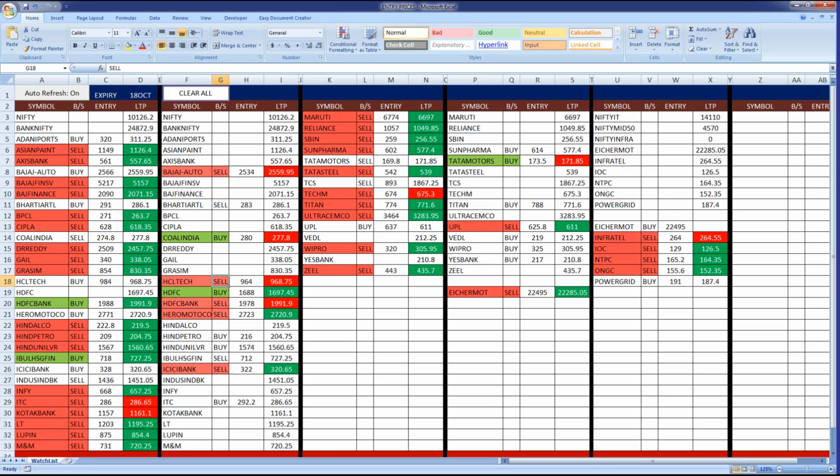Now HDFC, we have a buy call at 1688, and it made 1708. So 1705 is what I take, into 500, that is 17 points into 500. That's around 8,500 rupees profit on HDFC.